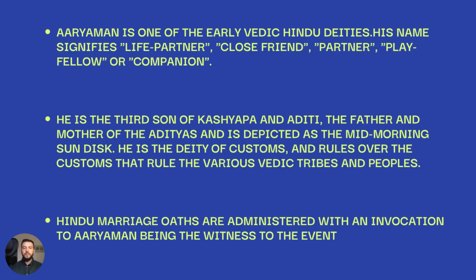So also, Hindu marriage oaths are administered with an invocation to Aryaman being the witness to the event. So he's quite often quoted together with Mitra in the Rig Veda, and people seek blessings from him.